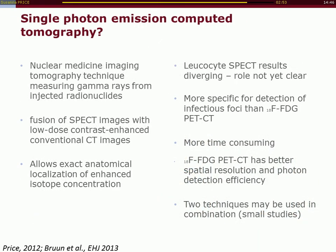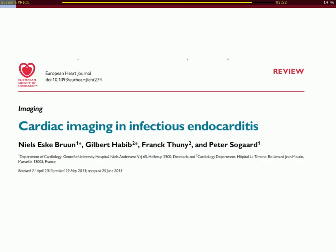So some have suggested that we use leukocyte SPECT in conjunction with the PET CT to improve our diagnostic capability with particularly prosthetic valve endocarditis. This is more specific for the detection of infectious foci, but it is more time consuming. And the 18F-FDG PET CT has got better spatial resolution, hence the proposal that these two could be used together, but only small studies thus far have been performed and the jury is still out.